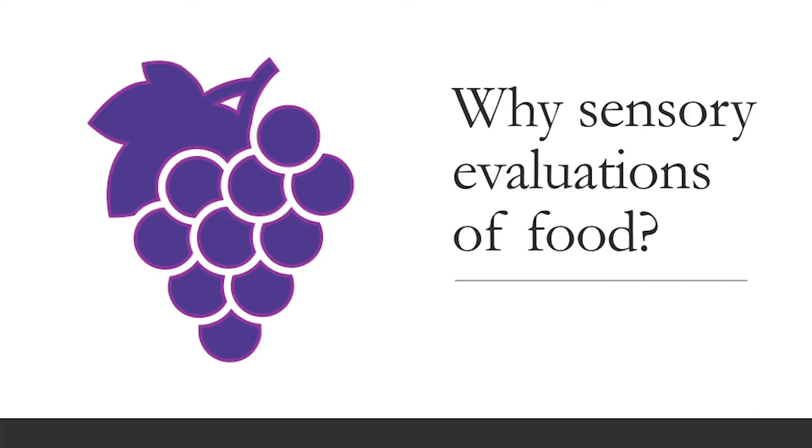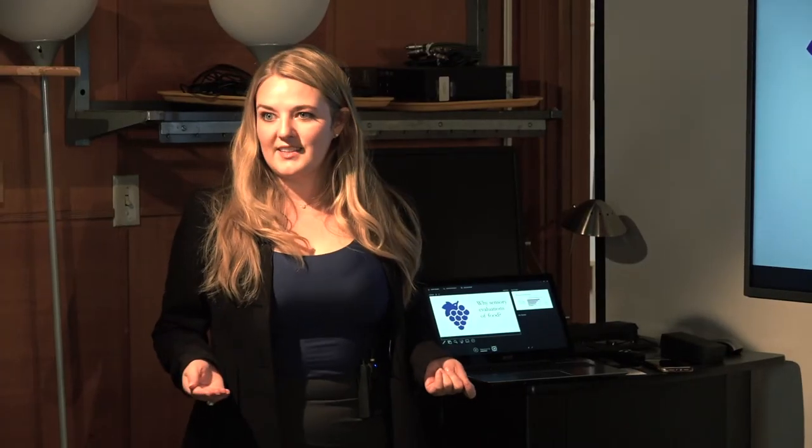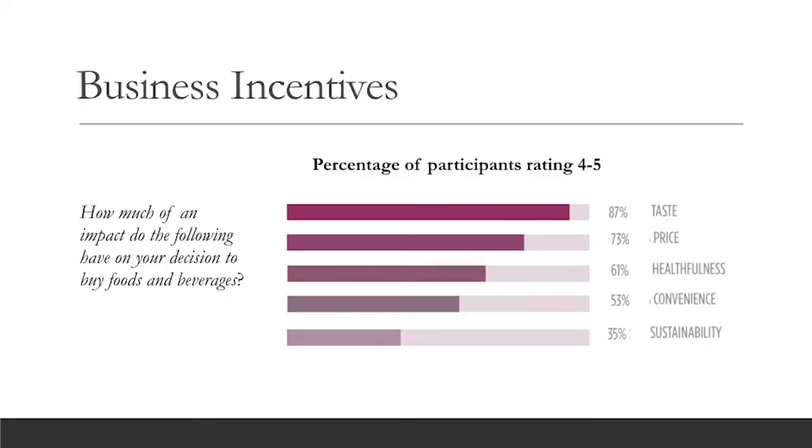Every product that you use, every product that's on your counter or in your refrigerator has gone through a sensory panel to determine the best recipe, the higher acceptance ratings, everything that a consumer wants. And the biggest thing consumers want is a good taste. 87% of people are willing to pay higher prices for better tastes.